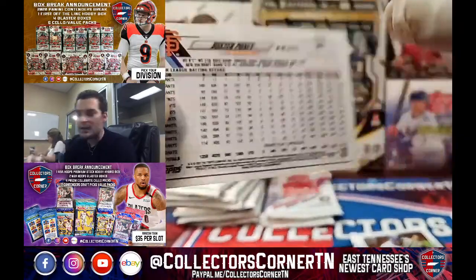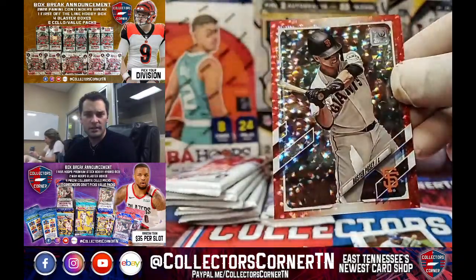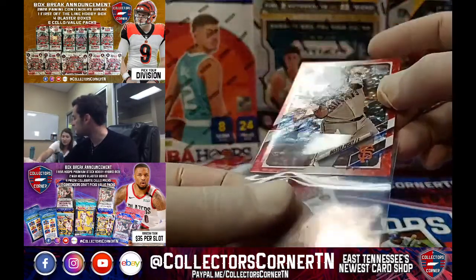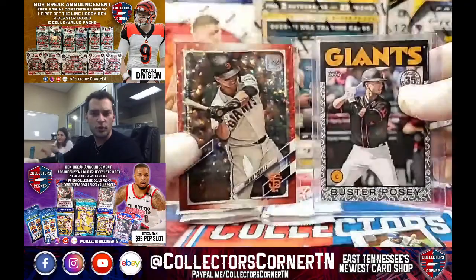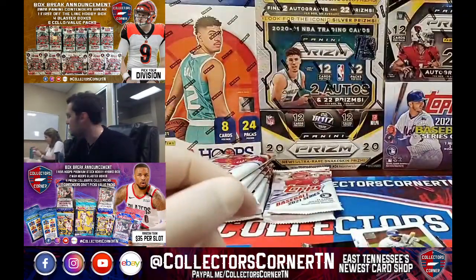Numbered 15 of 199, Buster Posey, red. We had a numbered Buster Posey earlier, didn't we? I believe so. Yes, we did. Look at that. Two numbered Poseys. A pocket full of them, you could say.